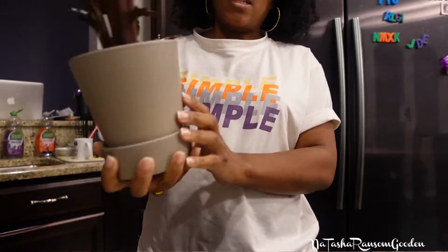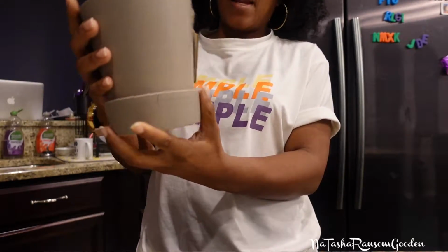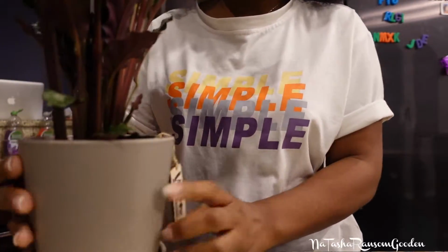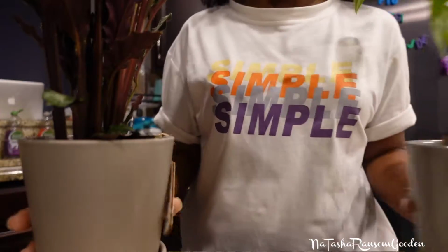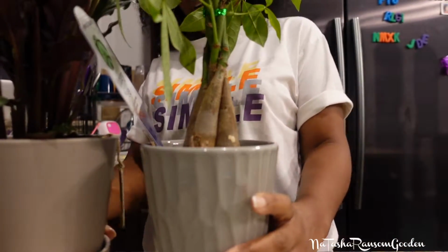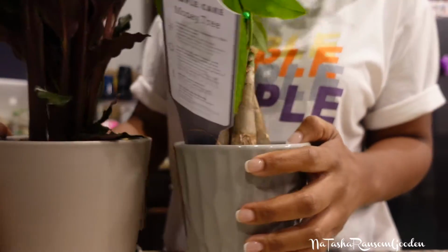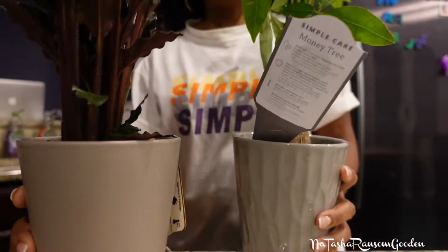And then I like the vases, the planters that they're in, like this color and this gray color. They both are a gray color, just a little bit different. This one's a little bit shinier than this one.